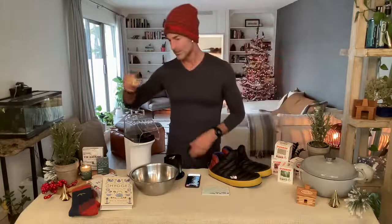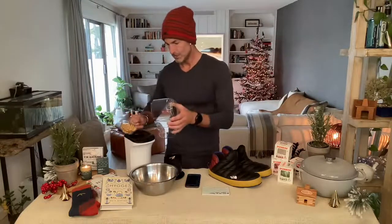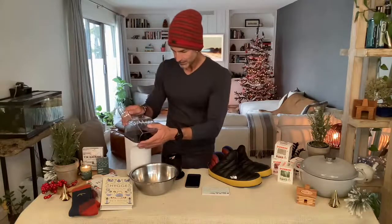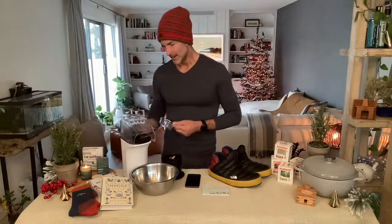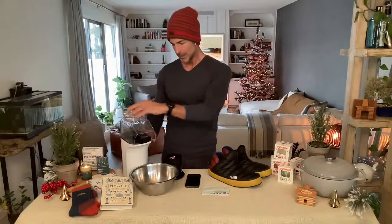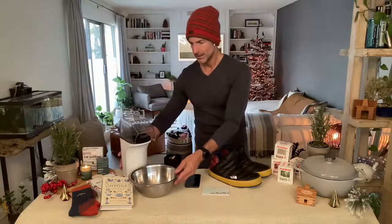Let's do that. We have some kernels. We're going to drop these kernels right inside. It's so compact, little sleek style design. It's so light. And it might get a little bit, I don't think it's going to be noisy, but we're going to turn it on here. We're going to give it a second.